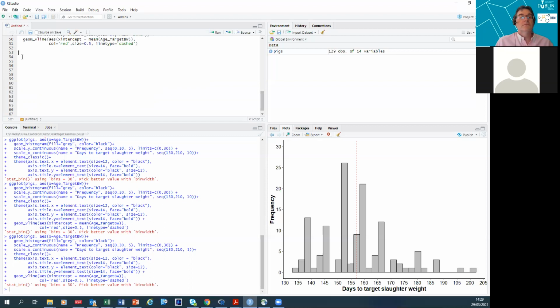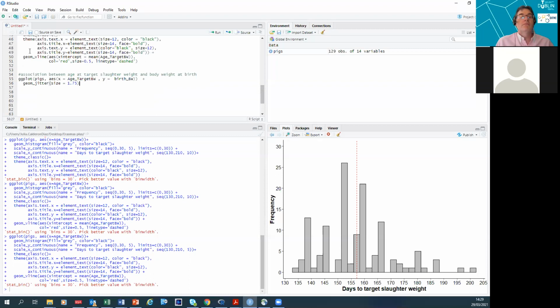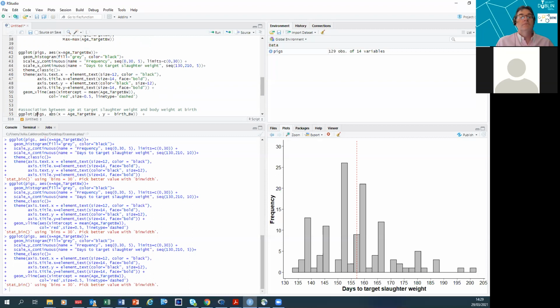To call out the scatter plot, we start the same as we started here. ggplot, same start, followed by the name of our data set and the aesthetic keyword. But now I have two variables here. I have for X, the age when they reach the 110 kgs, and in the Y axis, I will have the birth body weight.